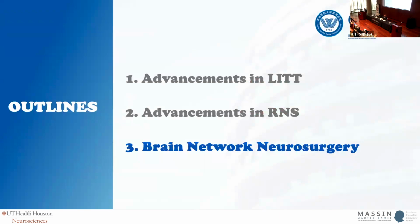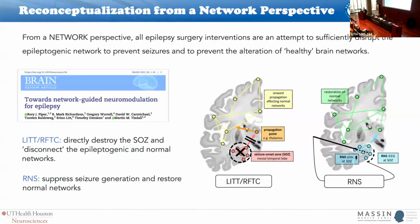So finally, we move to the new concept of network neurosurgery. This paper published that the brain is moving towards network-guided neuromodulation for epilepsy. Now we have tools like LITT and RFTC, which destroy the seizure onset zone, so they can disconnect the epileptogenic zone from the normal network. Another is the RNS. It can suppress seizure generation and restore the normal network.